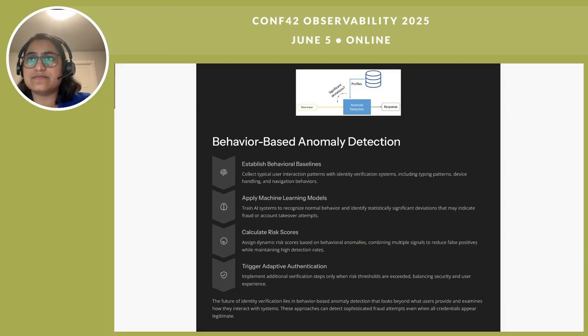Why does it matter? Because behavioral based detection goes beyond static rules or password checks. It helps catch sophisticated attacks by focusing on how users behave and not just what credentials they use.